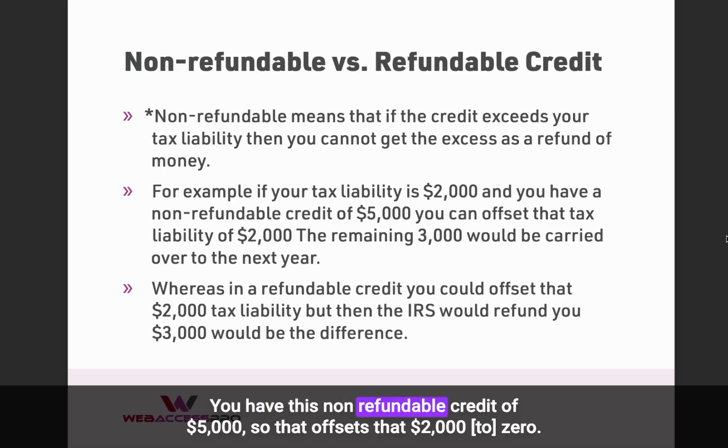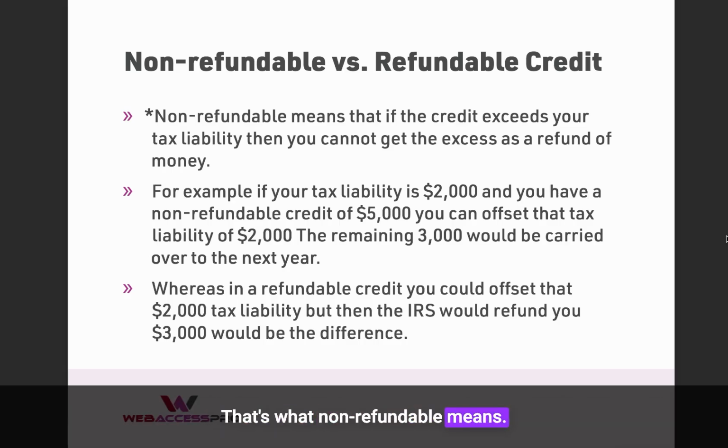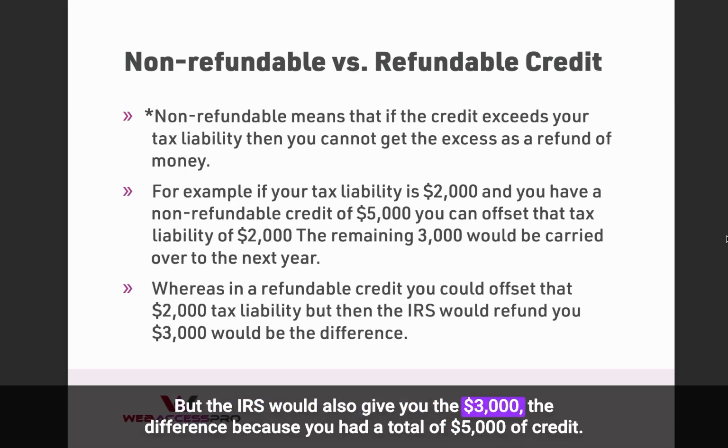You have this non-refundable credit of $5,000, so that offsets that $2,000 to zero. The remaining $3,000 of that credit, because you only used $2,000 of the $5,000, is carried over to the next year, but you don't get that money back as a refund. That's what non-refundable means. If you instead had a refundable credit, then you would offset the $2,000 in tax liability, but the IRS would also give you the $3,000, the difference, because you had a total of $5,000 of credit.